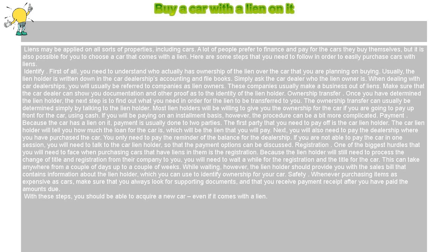While waiting, however, the lien holder should provide you with the sales bill that contains information about the lien holder, which you can use to identify ownership for your car.